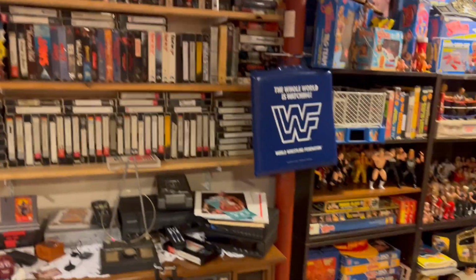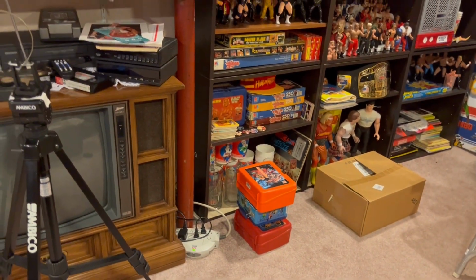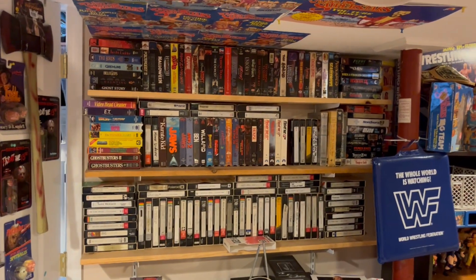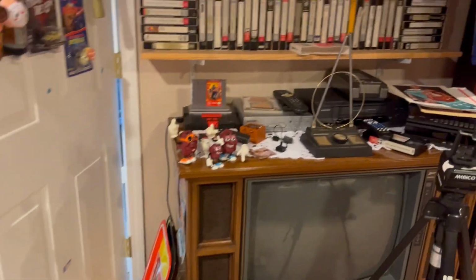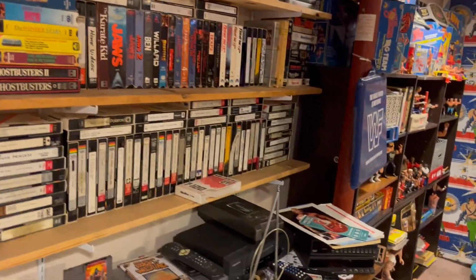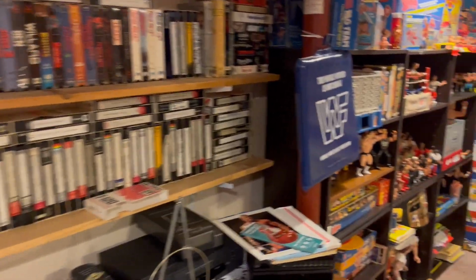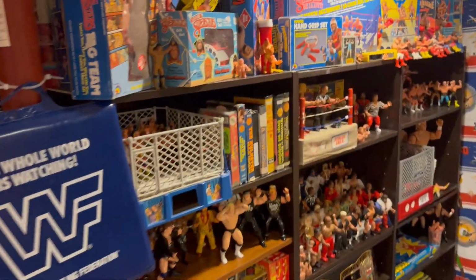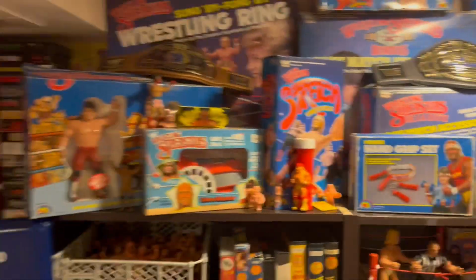We have the VHS section. I'm probably going to get a smaller one. I need more VHS storage, so we got to figure out something because I got more VHS tapes to put up. So we got to figure out another way to get some tapes put up. We have Wrestling Corner here, all wrestling stuff. You've seen this.